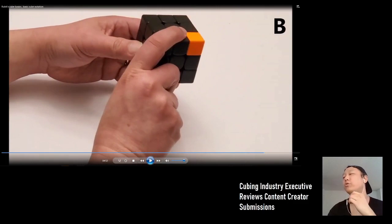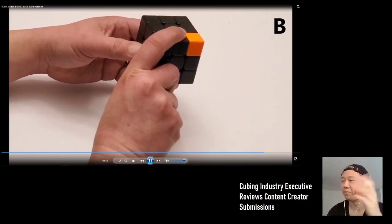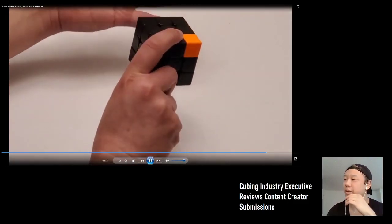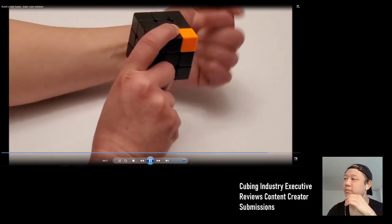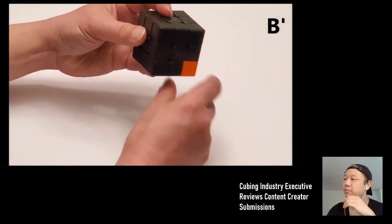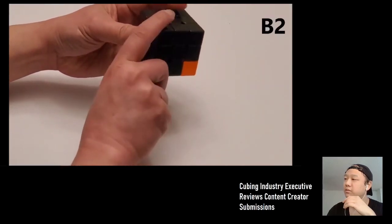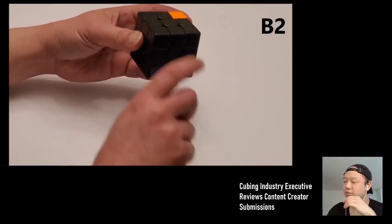Wait, so you're using your hands as a guide. Okay, all right. I think I'm belaboring this point, but I think it would also be simplified using the rule that left hand matters. Yeah, that's the back. Counterclockwise is B prime, like that. Cool. And then a double move is B2.